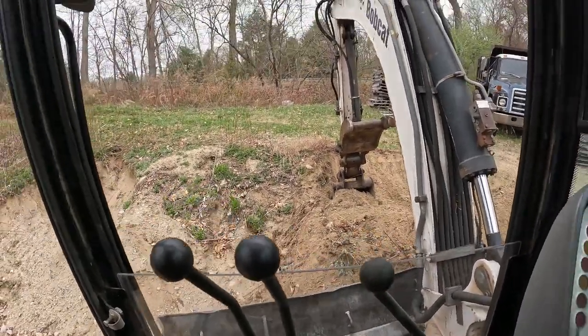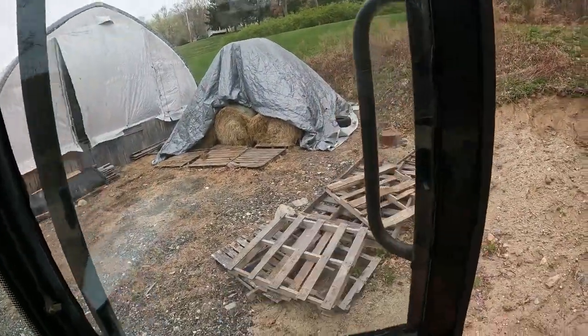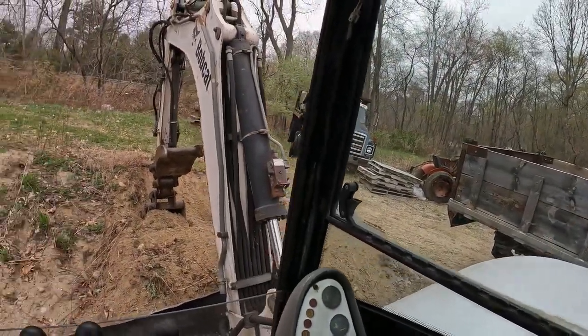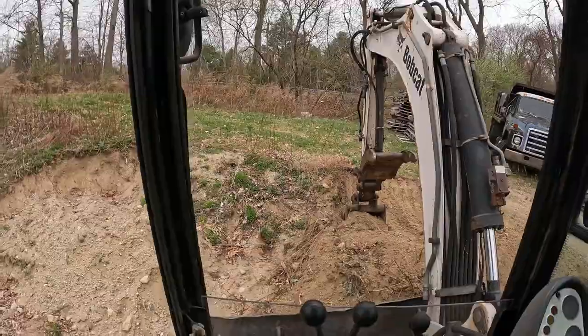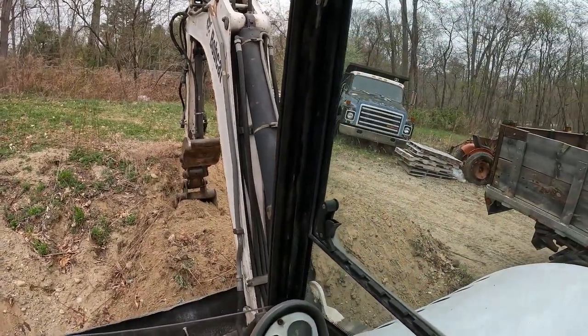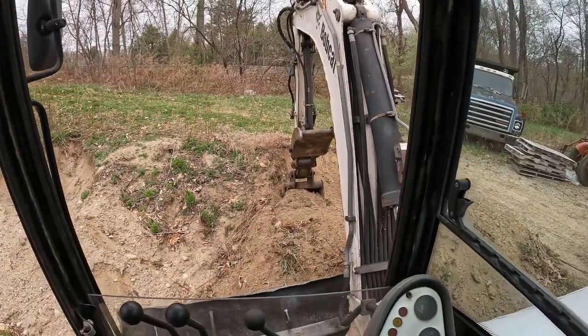Alright, excavator's running. Got all the glass in now. That's kind of nice. I'm thinking I'm going to tint this, just the back half. I'm not going to do the windshield. But it'd be nice to put a little tint on here, because it is pretty bright during the day. I don't know if I'll regret it or not.